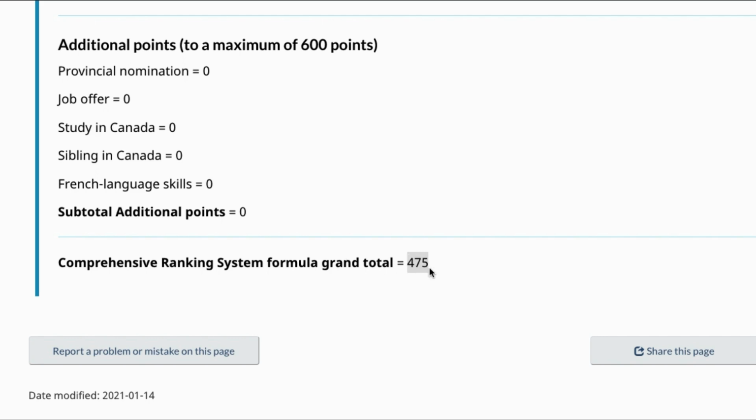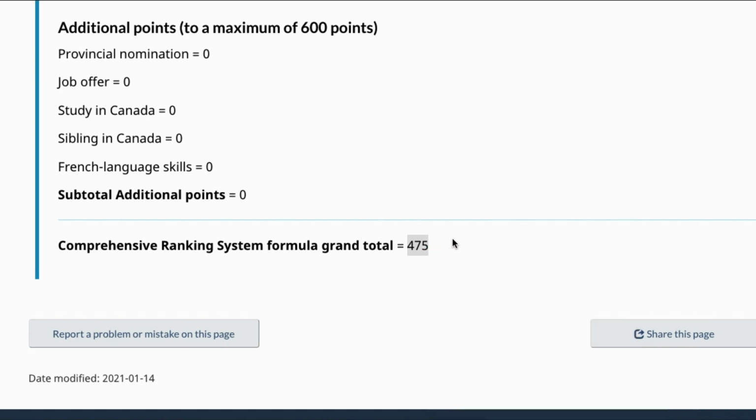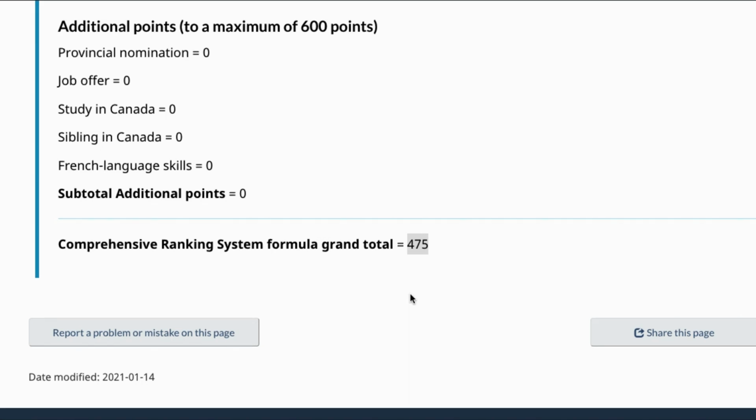As you can see, I got my ITA invitation to apply for PR in January 2020. So it's been already 1 year since I got the invitation, and it took me almost 2 or 3 years of preparation to get here. So it's a long journey. You need to make sure that you have the right mindset and you prepare well.